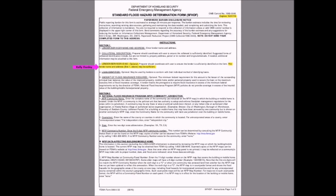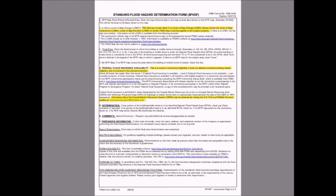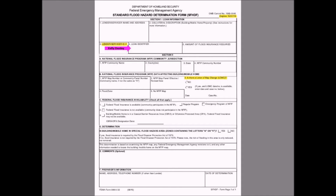In addition to that, the loan identifier is also still an optional field. That was an optional field on our old form, and it's still an optional field on this current form that was just released. So keep that in mind as well. That is optional as well. Now, when we move down into Section 2 of the form, Section 2 is broken down into 3 categories.